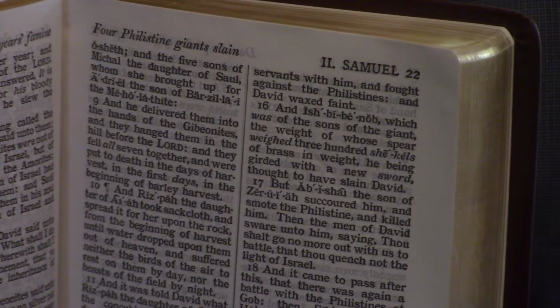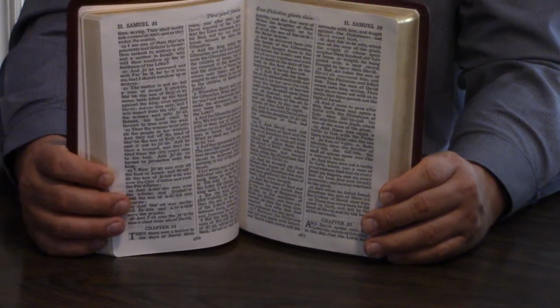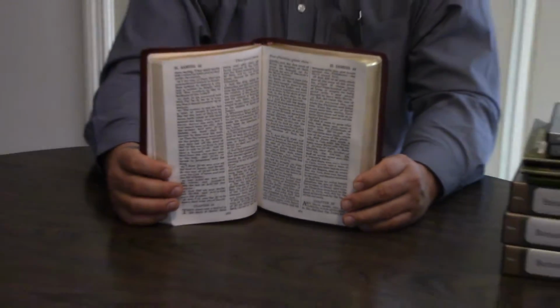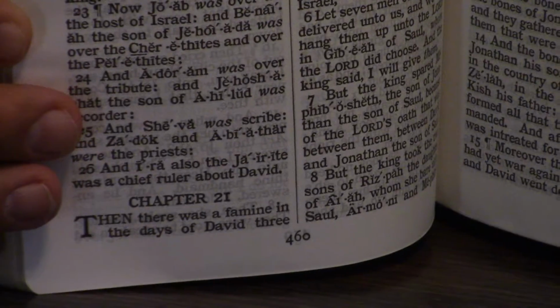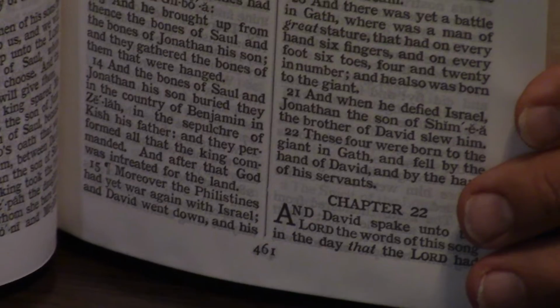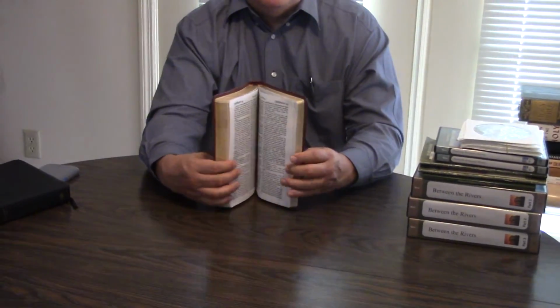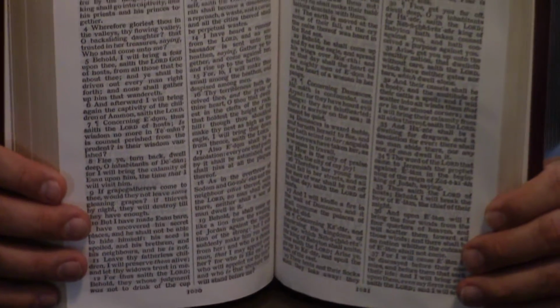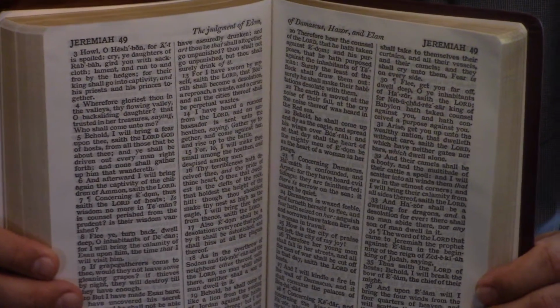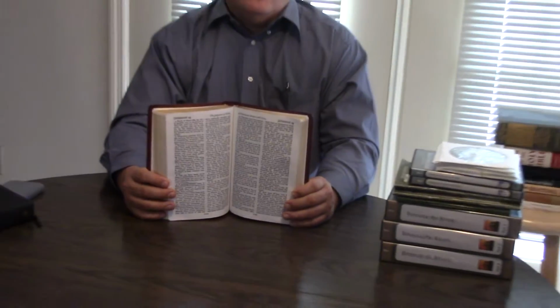And it's just excellent. No red letter, no references, no concordance, no gazetteer, no maps in the back, just pure Bible. So a ton of folks use this as their reading and their carrying Bible because it hits the sweet spot of having not just large print, but deep, dark print with almost no ghosting because of the great quality of the paper. And so it's incredibly readable print.